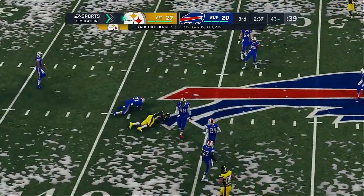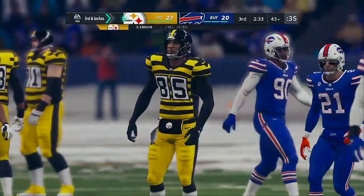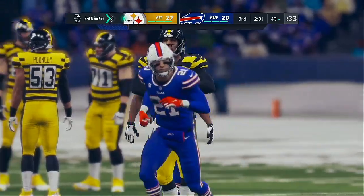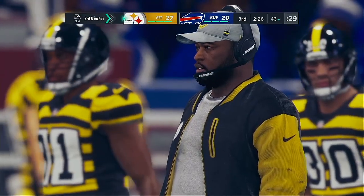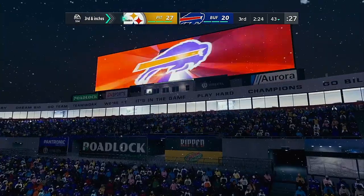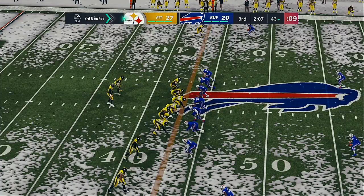Roethlisberger going to get that to Ebron. Give him 7 on the play, and that'll bring up what looks to be a third and inches. Can't be more than a half a foot. They gave up the completion there, but this is what zone defenses count on. Catching the ball and not much run after the catch. An extra defensive back here for the Bills on third down.